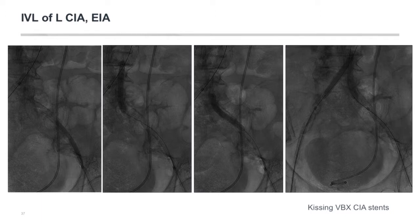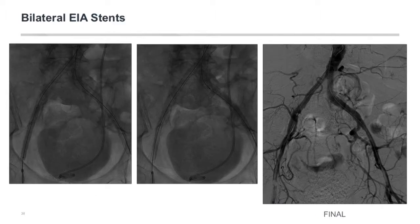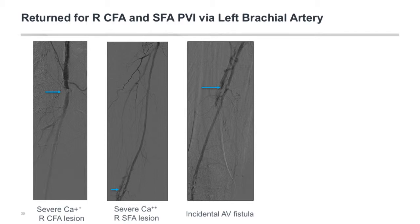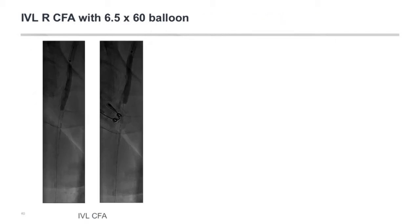iliac arteries in a similar fashion on the left, and then performed kissing covered stents for the bifurcation, followed by bilateral external iliac artery stents, and we were able to restore normal inflow into the legs. Then we brought her back yesterday to treat this very, very high-grade focal subtotal common femoral lesion. She also had a subtotal right SFA lesion, was noted to have an incidental AV fistula there, but with 3-vessel runoff distally, which was a pleasant surprise.